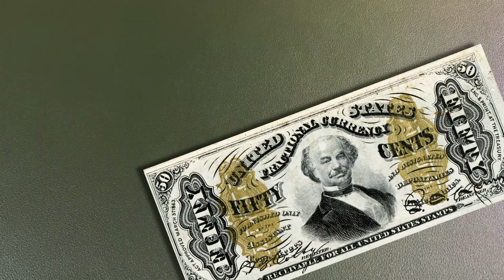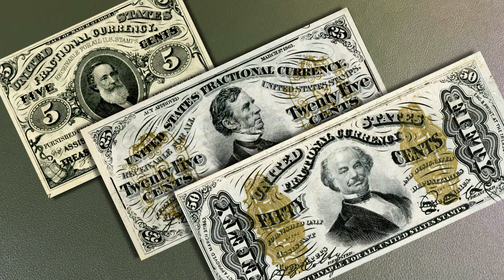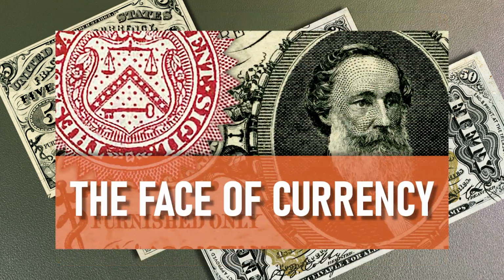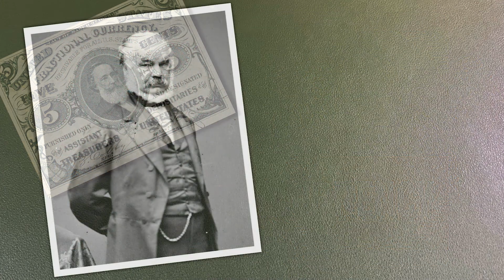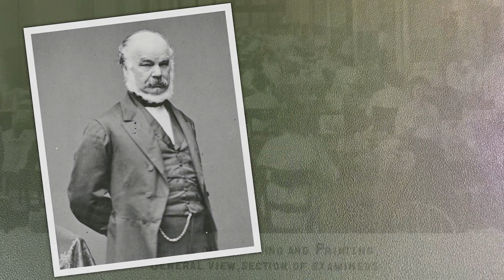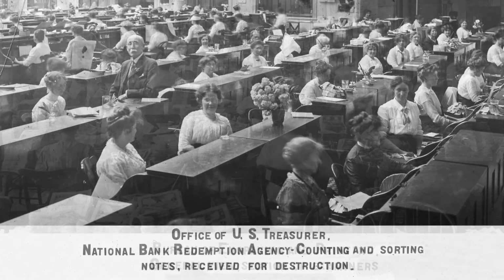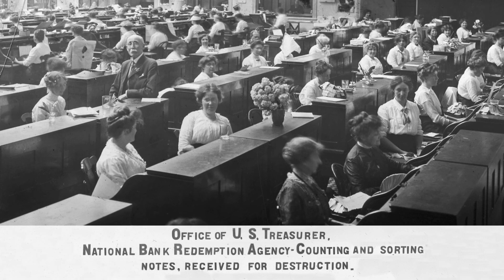That fractional note was the 3rd note in a series that has the portraits of men who were still living and worked for the U.S. Treasury Department, by the way. They approved for themselves to be on fractional currency. This resulted in a law being passed, and for more on that, check out my video, Why You Have to Be Dead to Be on U.S. Currency. The blame got laid on somebody else, but Spinner does get credit for being the first administrator in the federal government to employ women for clerical jobs.